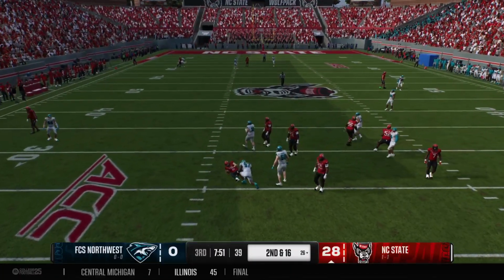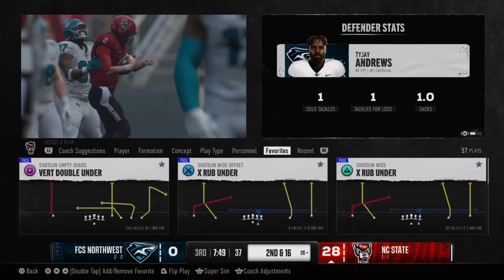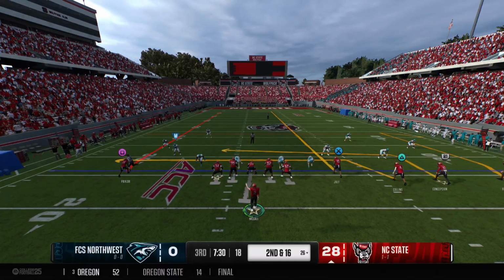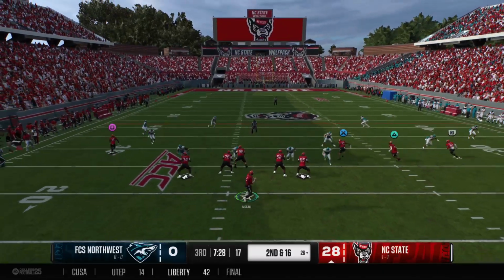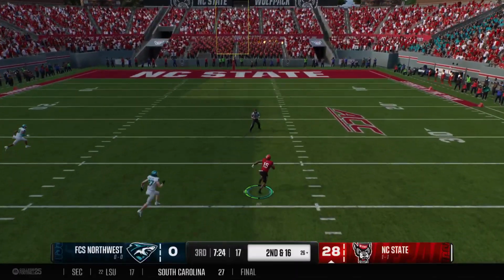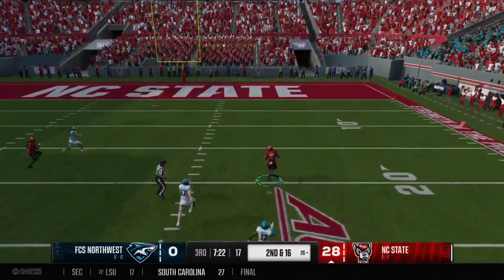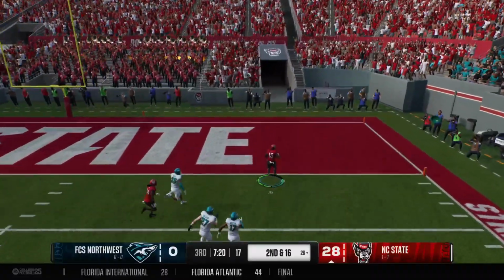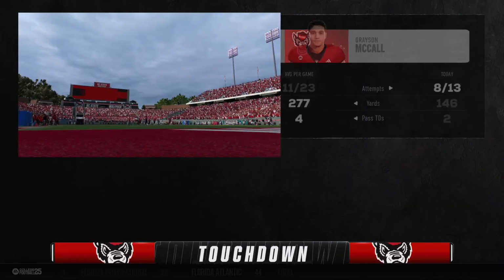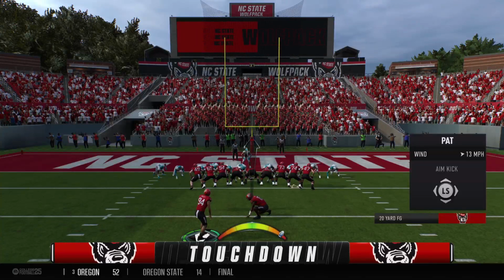The quarterback bought as much time as he could, but the defense got to him and sacked him. A big play for the defense with the 1st down sack. Now, advantage D as the offense comes up on 2nd down. He's got it downfield for a huge gain. Touchdown, NC State. And the punishment has been extended.